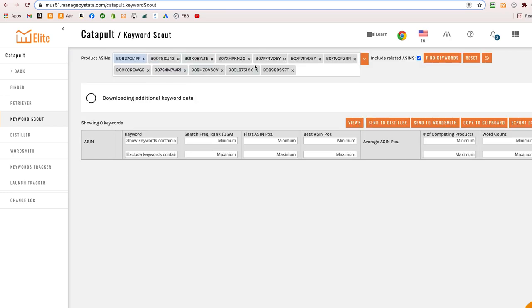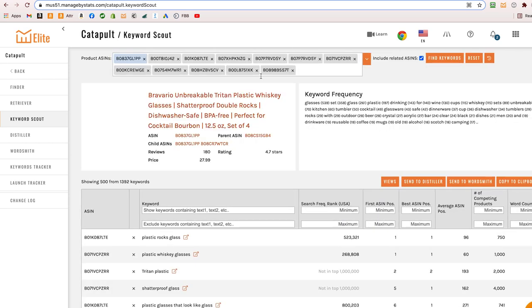Like we said, a lot of people don't do this in-depth of an analysis when building out their listing. And this is such a crucial part of everything else that you're going to be doing with your listing, with your advertising, and trying to market your product effectively.